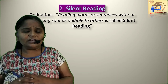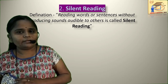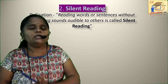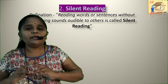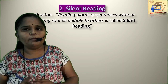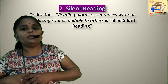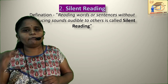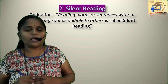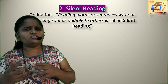The next type we are going to see, the second type, is silent reading. So what is the meaning of silent reading? Silent reading means reading words and sentences without producing sound audible to others. When we read, only our lips move, or we don't produce any sound, and our voice cannot be heard by others.